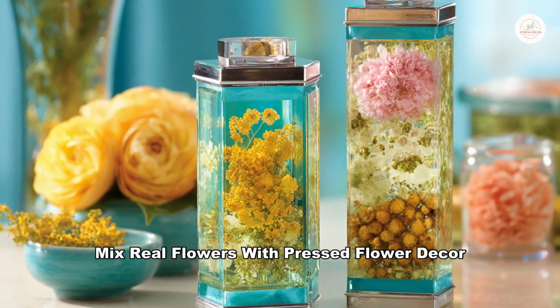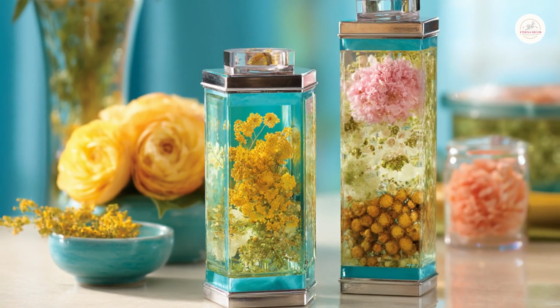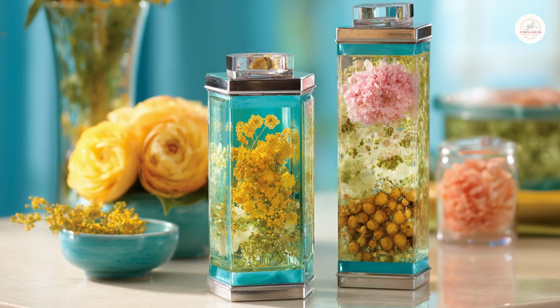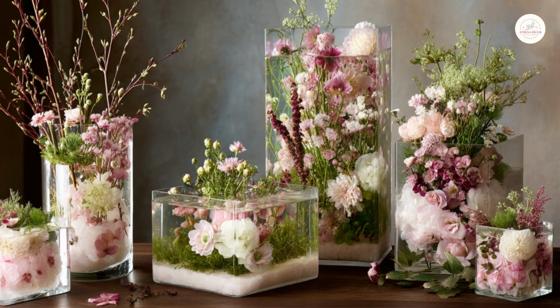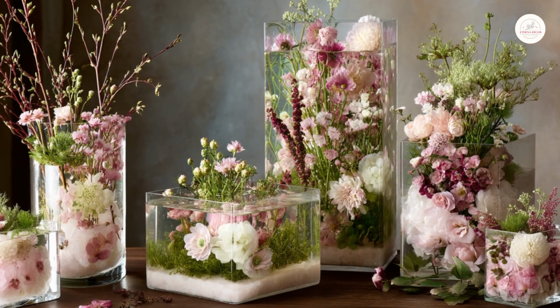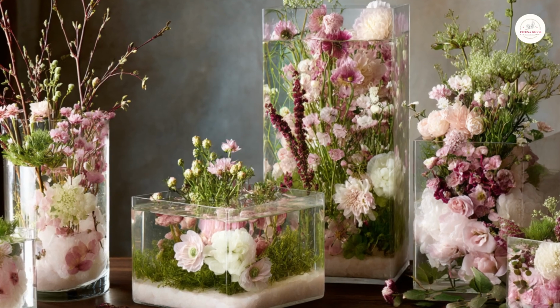Mix real flowers with pressed flower decor. Combine fresh-picked blooms in vases with frames or crafts showcasing pressed flowers. Arrange pressed petals in glass or resin for long-term display. This blend adds layers of natural texture to your decor.